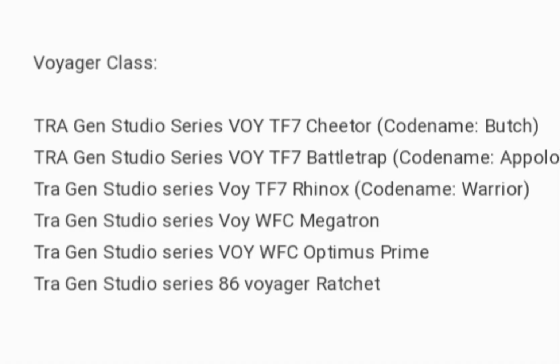Right here I have a leaked listing from November of 2022 of every single Studio Series figure we'd get for 2023 for waves 1 through 4. And as you'll notice, SS-102 Prime isn't to be found in this entire listing. The only Studio Series Prime we have listed in this is the Gamer Edition War for Cybertron Optimus Prime, and that's it.